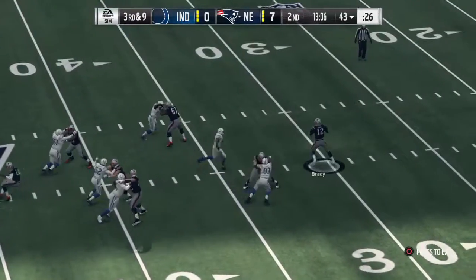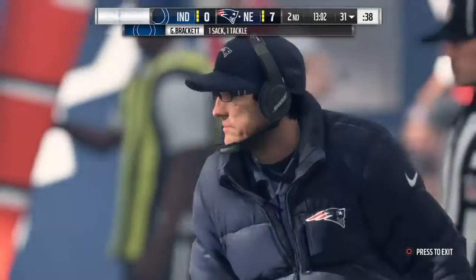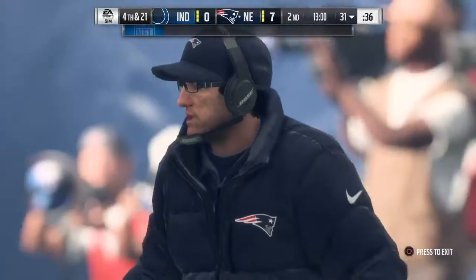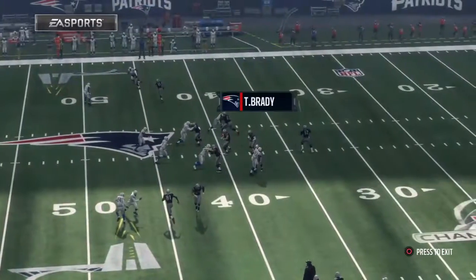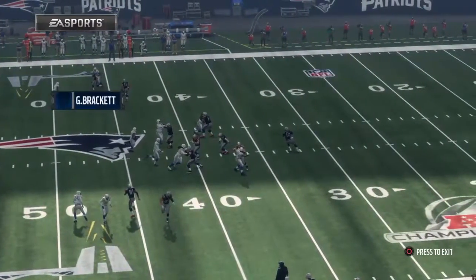Throwing is Brady on third down. The Colts are going to get him. Down he goes. Pressure can come from all over when you're plotting a defensive strategy. On that particular play, it just came from the outside.